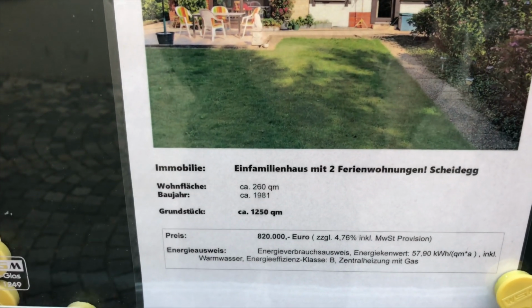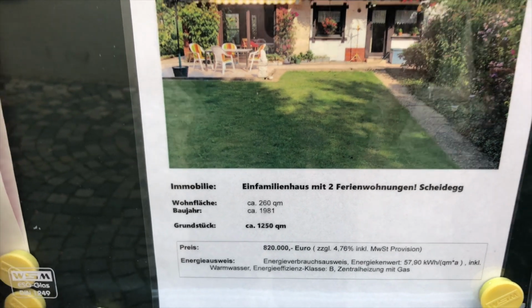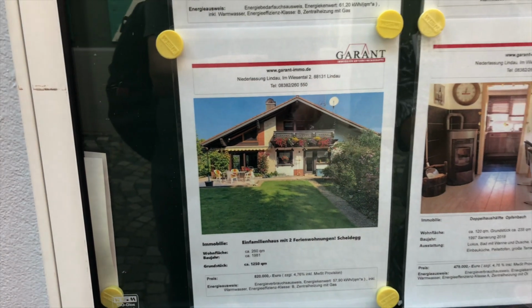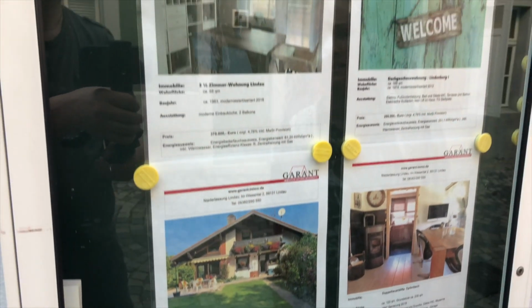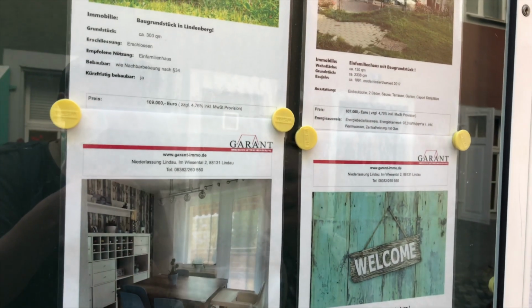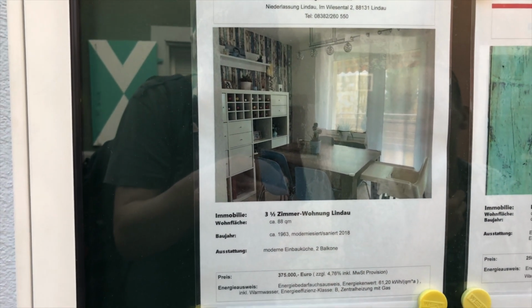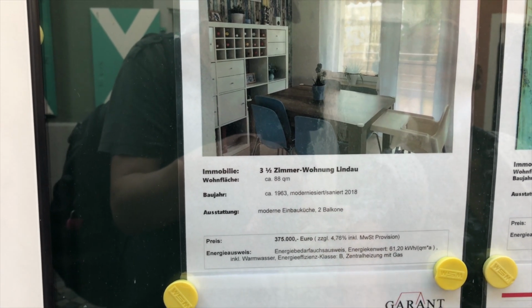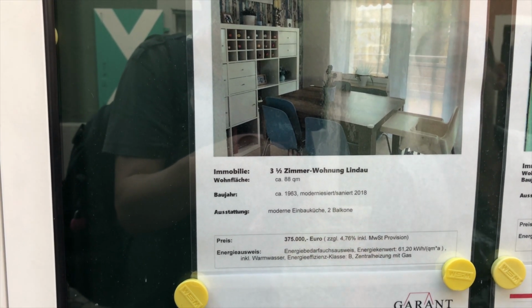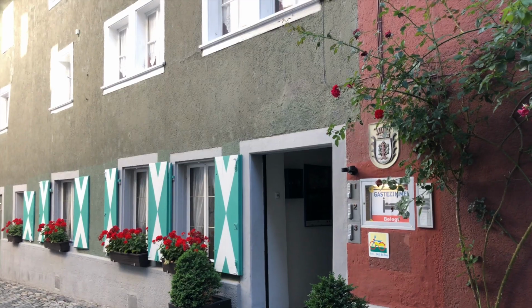Just in case in Australia, if you think that we've got the most expensive houses in the world, that's not the case. And you see the ground is 1,250 square meters. And this is maybe a flat here, 3.5 rooms, 88 square meters, from 1963. And it's for 300,000 euros. Wow, that's pretty expensive. 375,000 euros, yeah.